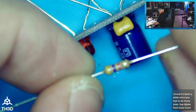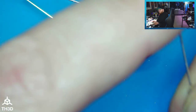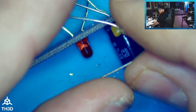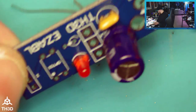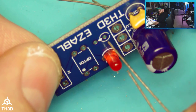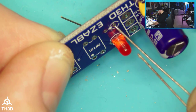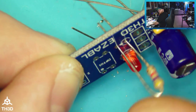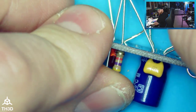Now, the resistor, what I'll do is I'll take one leg and bend it over like this so it stands up. And then the little round part, these aren't polarity sensitive, but just for appearance, the little round part goes around the resistor like that.